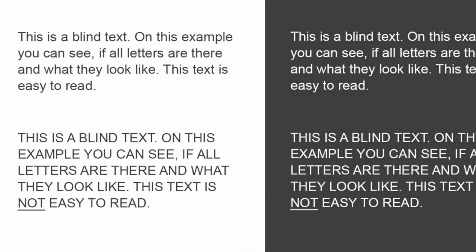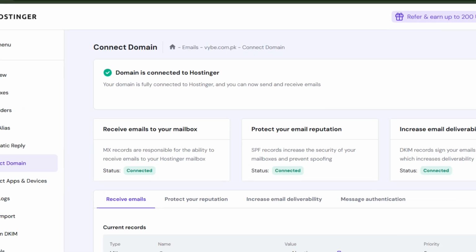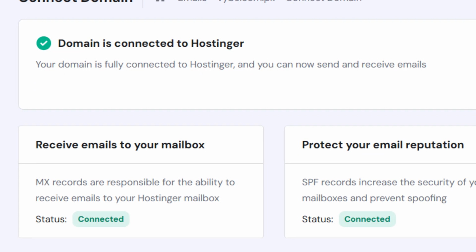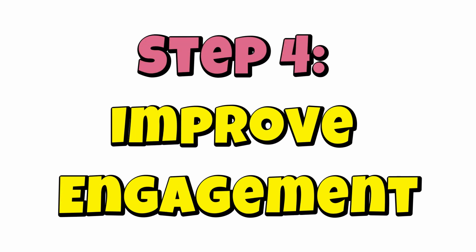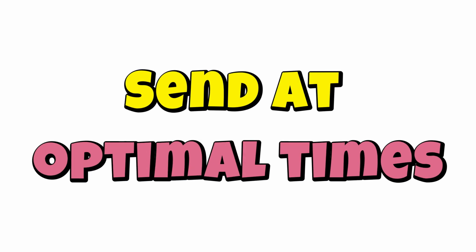No all caps, excessive punctuation, or shady links. Use a clean, professional domain, not Gmail or Yahoo for business. Personalize subject lines. Send at optimal times.